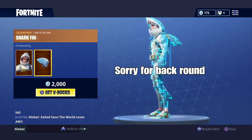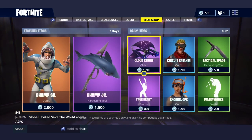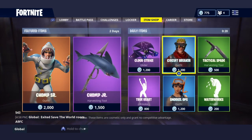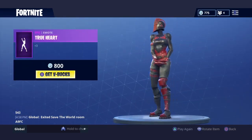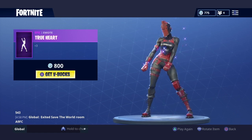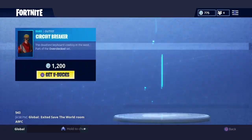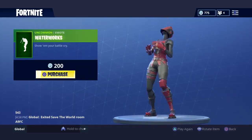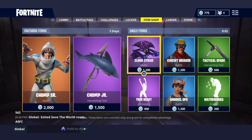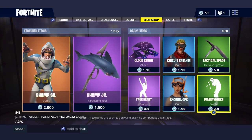This right now is daily items, which is Chomp SR and Shark Fin. That's all of it. And then we got Chomp Jr. Chomp Jr. True Heart. Then we got Snorkel Ops, Circuit Breaker, Tactical Spade, Waterworks, and Cloud Strike. 10. Let's see.